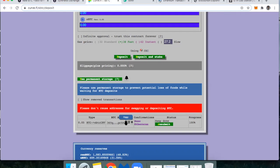You just click there and copy when you're ready to, or in this case, when I'm ready to deposit my Bitcoin into Curve. I'm always very careful to check the first few letters and the last few letters, to make sure that when I paste that into my Bitcoin wallet or wherever I'm sending from, those match up, so that I don't accidentally send this to the wrong address that's one digit off. So I would be very, very diligent about that.